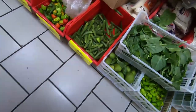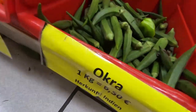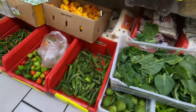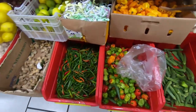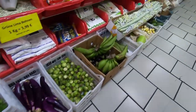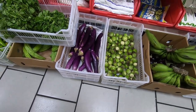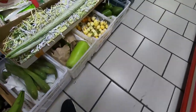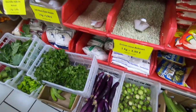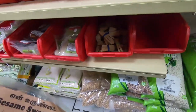Here also you find vegetables. Wow, this is really cheap. The bhindi or the okra that we call is 1 kilo for 6.50. In Netherlands, this is like 8 euros, I think, per kilo. And you also have the green chili, the other things you got here. The raw banana, the bhindi or the okra, these things you don't find easily. I don't know if they sell the bitter gourd, which we call karela, because I like it and I find it in very few shops, but I don't see it now, maybe it will be somewhere else.